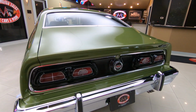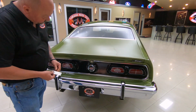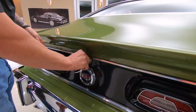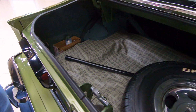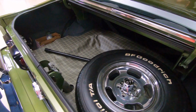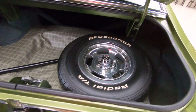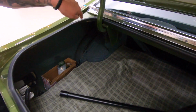Back bumper chrome looks good. All the trim back here looks great. Look at that gas fill. Beautiful. Looks like there's one little touch up right there. Look at that trunk. Nice and clean in there. Even got a spare in there. Looks like there's some touch up paint in there. Everything's nice and clean.